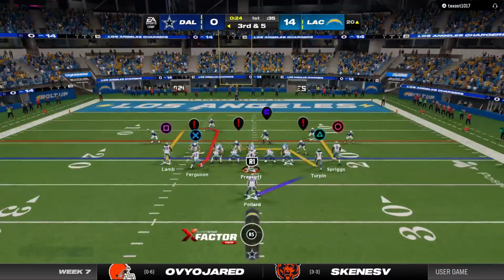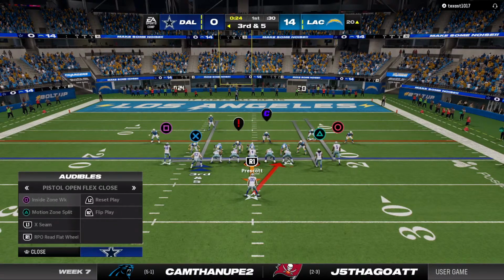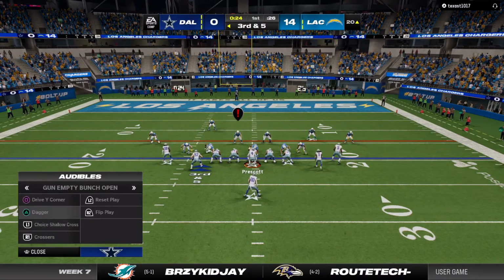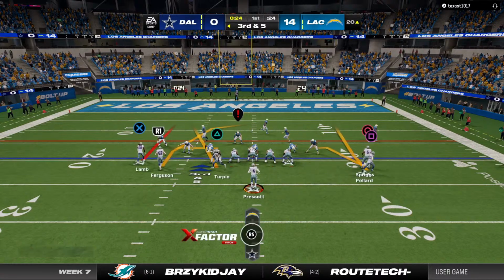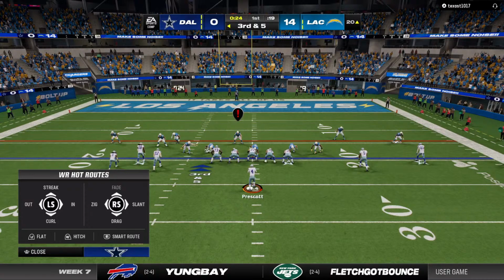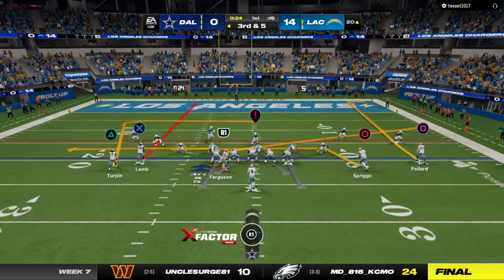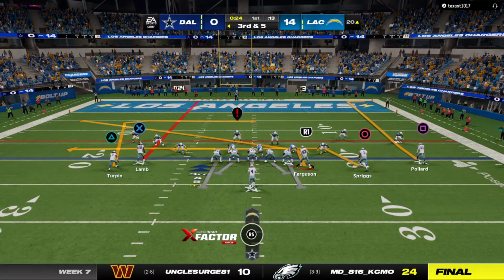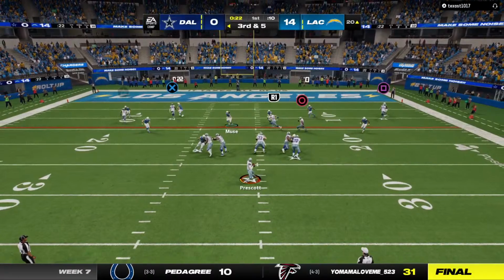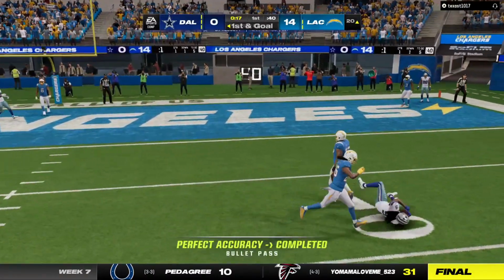They'll come up facing 3rd and 5. Now Dak, he wants to change the play. They'll motion the tight end across the formation. Prescott, able to find the open man.